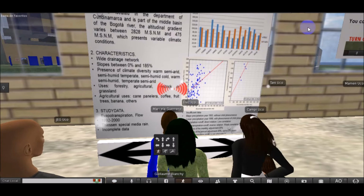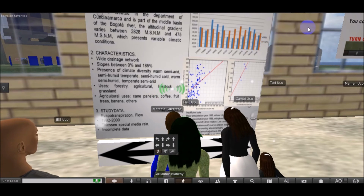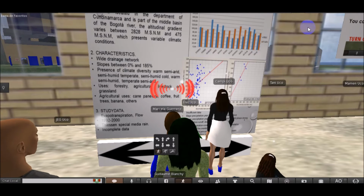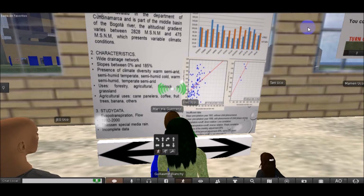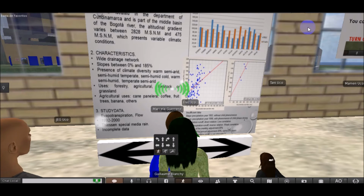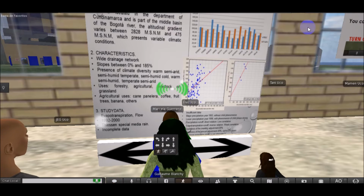Characteristics: wide drainage network, slopes between 0% and 185%, presence of climate diversity: warm semi-arid, warm semi-humid, temperate semi-humid, cold, temperate semi-arid. Uses: forestry, agricultural, livestock, or grassland. Agricultural uses: sugar cane for panela, coffee, fruit trees, banana, others. Study data: evapotranspiration, precipitation, flow.